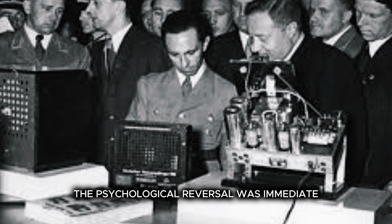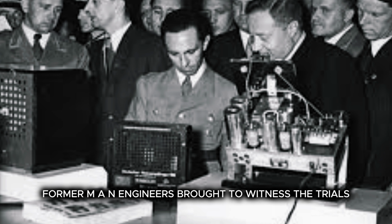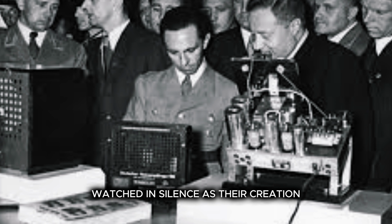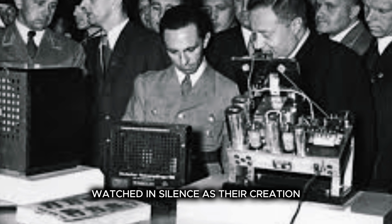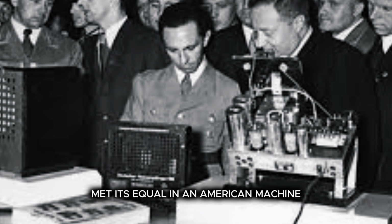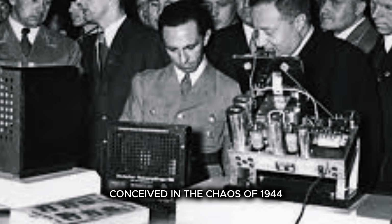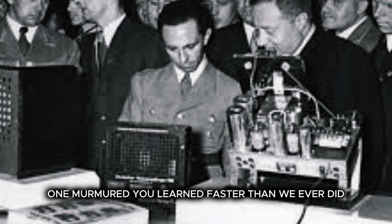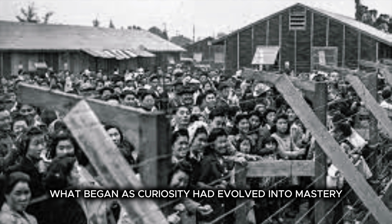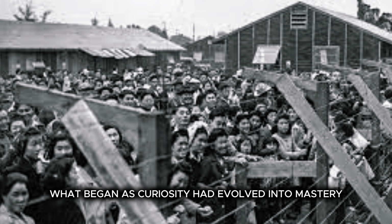The psychological reversal was immediate. Former MAN engineers brought to witness the trials watched in silence as their creation, once the terror of the Eastern Front, met its equal in an American machine conceived in the chaos of 1944. One murmured, "You learned faster than we ever did." What began as curiosity had evolved into mastery.